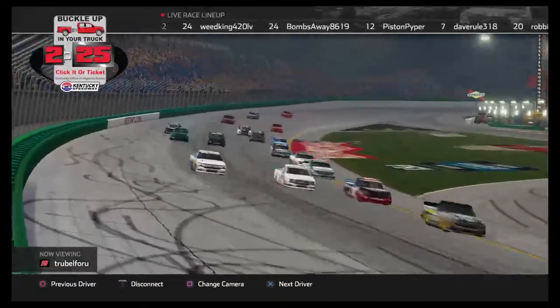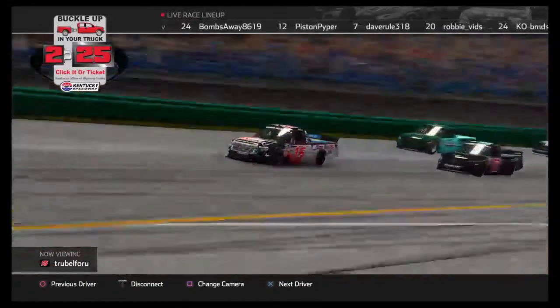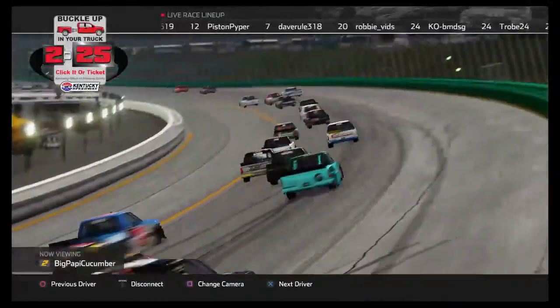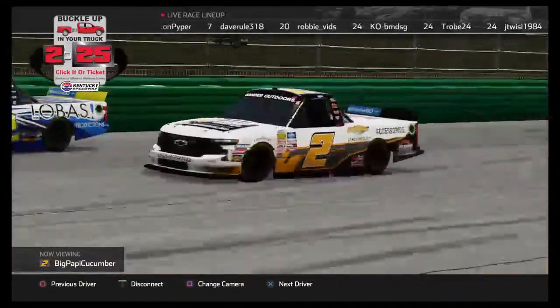23 trucks, rather, are still on the racetrack here at Kentucky. That's the talent of what NASCAR has over here. If you want to come race, you want to come try yourself out, get a hold of T-Mac, get a hold of some of these guys, come see what you got, because boys and girls, ladies and gentlemen, cats and dogs, we just went 5 wide at Kentucky.